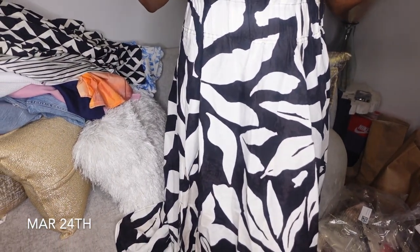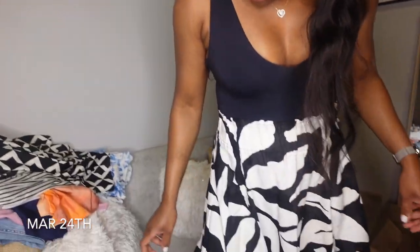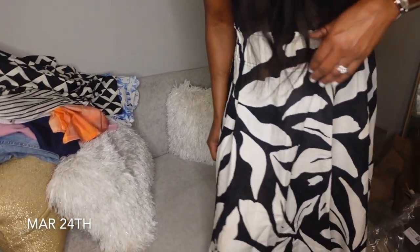All right guys, so the next item is this skirt right here. It's actually a set, but the top is sold out, so I just went ahead and got the skirt. I don't know, I feel like it's a vacation skirt. And it actually goes well with this bodysuit that I'm wearing from Aritzia. So it's not bad.